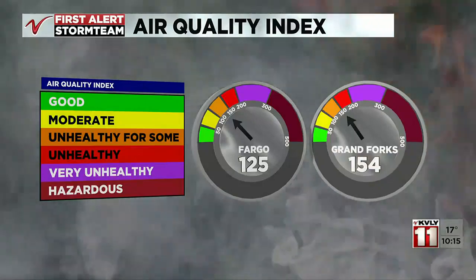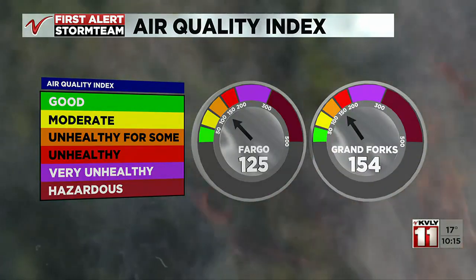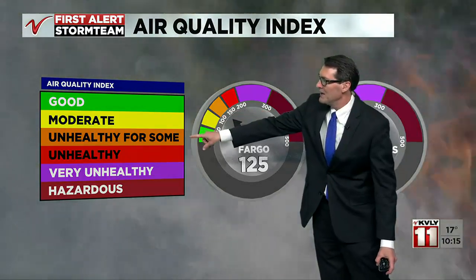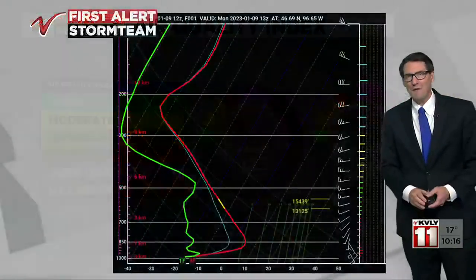Air quality is very poor as we look across our area. 125, the digits for the air quality index in Fargo, putting us in the unhealthy for some category here in the FM area, and it's unhealthy for all in Grand Forks at 154.